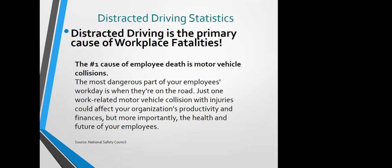It's the number one cause of employee death, motor vehicle collisions. There are lots of us, you guys are pro drivers, you know that there's lots of others out there, whether they're driving a FedEx truck or they're running parts in for an auto parts place. One thing or another, there's lots and lots of drivers out there outside the times that we're all just commuting to work.